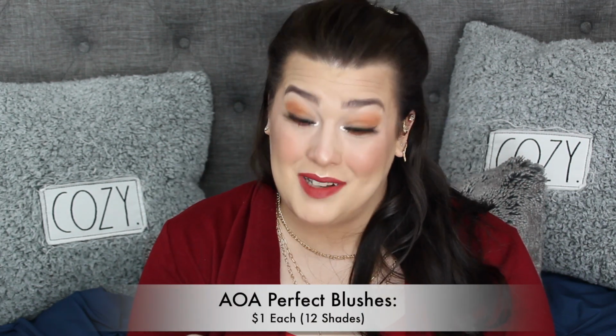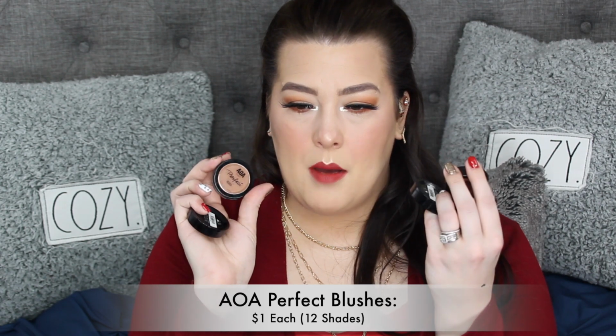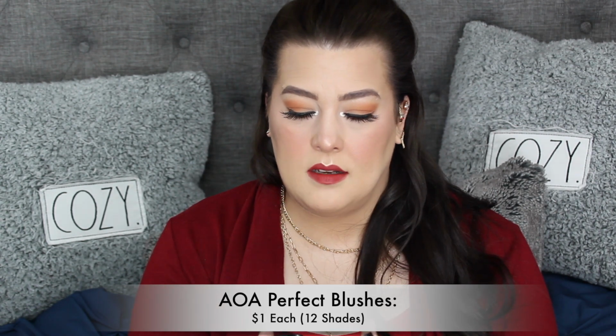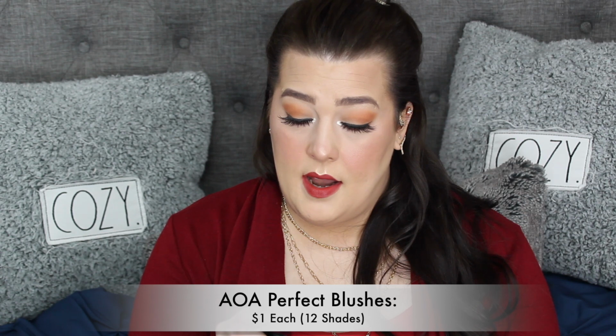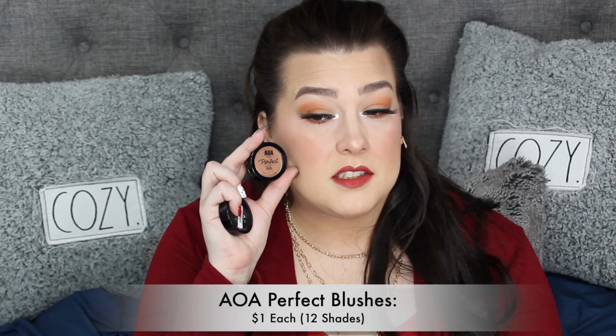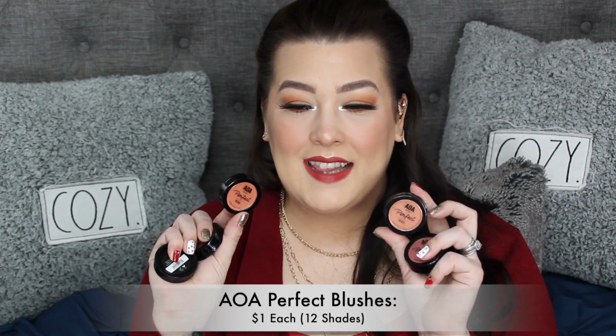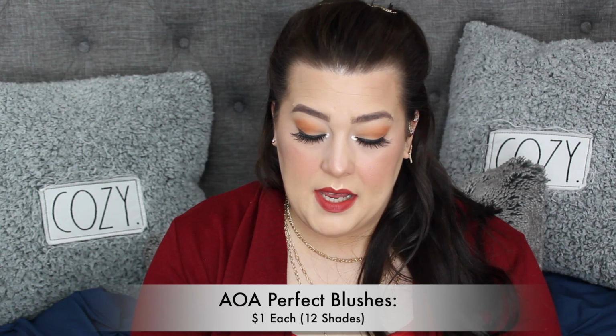But if you just like blushes, you don't want anything that's going to take up too much room, I have the perfect ones. And those matte blushes are the AOA Perfect Blushes. Of course. I have 6 of them. I'm probably going to end up getting even more. I mean, this one here in Finno almost reminds me like it could be a bronzer. It's just a little bit too light. But I have a lot of oranges. I love oranges. I have pinks.